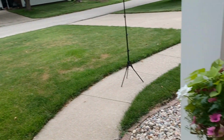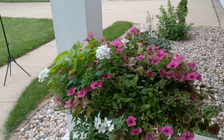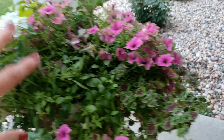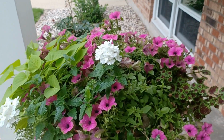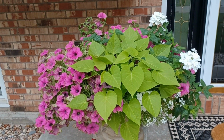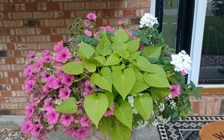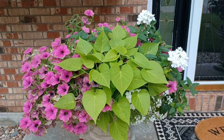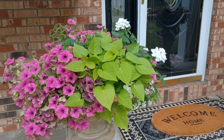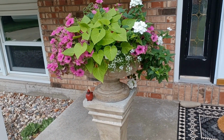Now over on this side though, on the other urn, so this is the other urn. Now you can see I have a flat spot for some reason back here in the back, but the Chocolate Drops is doing well, the Picasso is doing well, the Whiteout verbena is doing well. And do you see what I have in this one that I don't have in the other one? The sweet potato vine, the Sweet Caroline Proven Winners potato vine. It died out in the other one. So I'm not sure why that was, but it looks really good in this one. And the Picasso is doing really well. You can see the alyssum peeking out underneath.